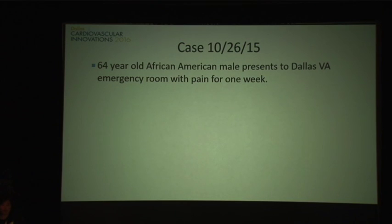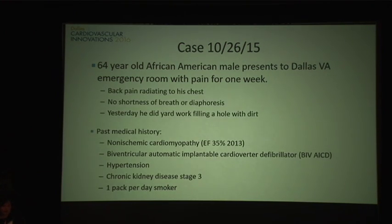So the case is in October of last year. This is a 64-year-old African-American male who presents to the Dallas VA emergency room with pain for 1 week. He describes this as acute, severe back pain radiating to his chest, not associated with any shortness of breath or diaphoresis. Of note, yesterday he reported he did perform some yard work.